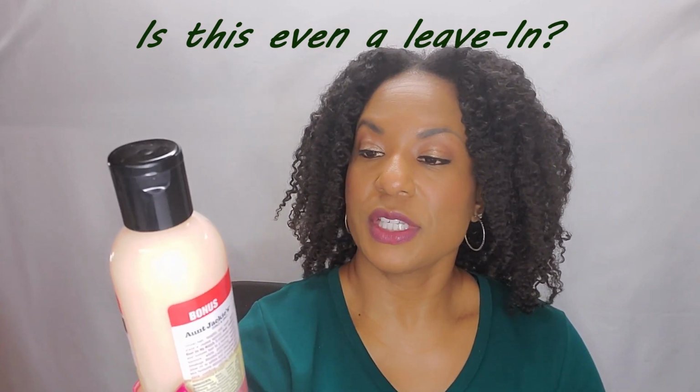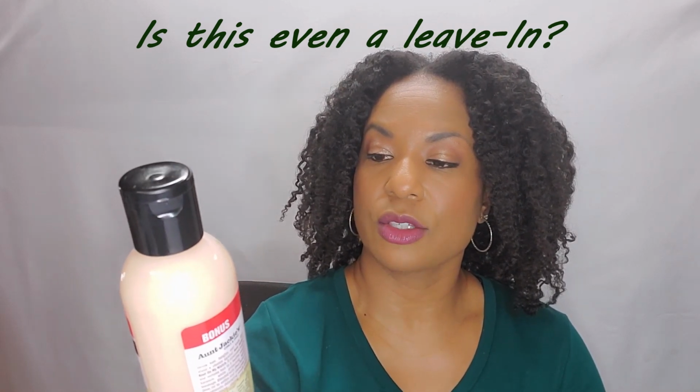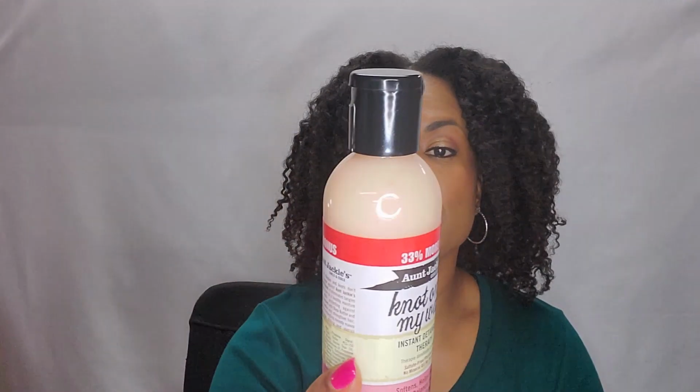And this said it softens, helps restore moisture balance, eliminates knots and tangles, enriched with shea butter and olive oil, 2 of my favorite moisturizers. And so this says to apply generously all over the hair, concentrating on hardest tangle areas, and use a wide tooth comb, gently comb through the hair from the ends upward, unraveling the tangles. Apply more as needed and style as usual. Yeah, so this is a leave-in. I have not used this one yet.